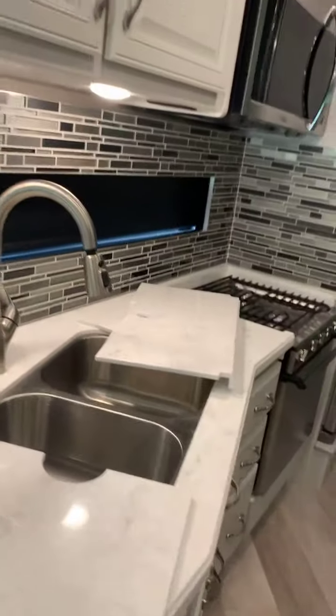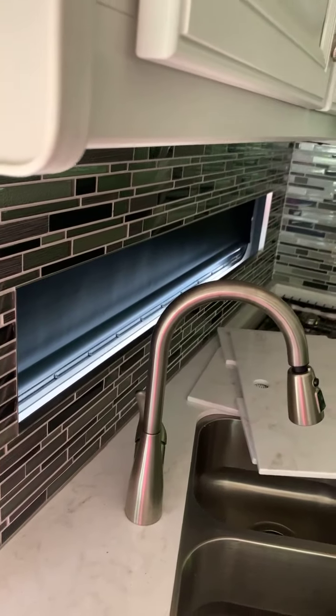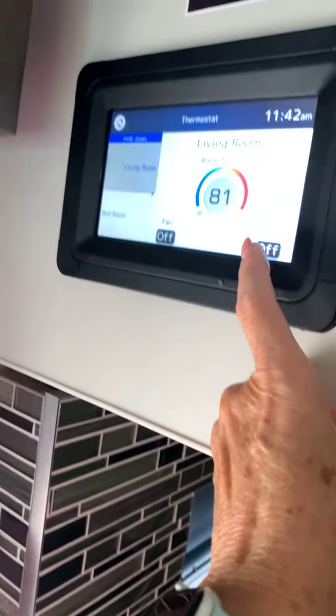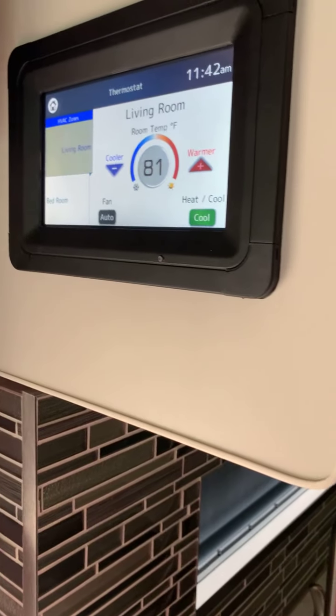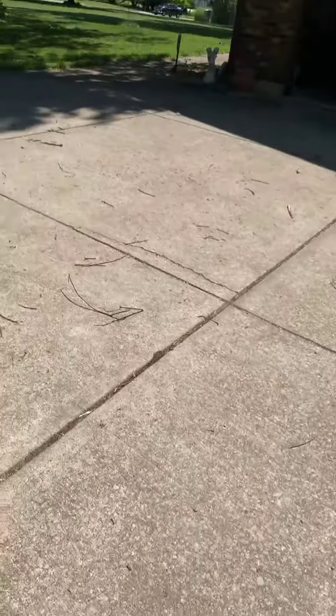Okay. Now I got to figure out how to get the front hood open so I can show you the motor. But we will go out and do that. I'm going to turn the lights off and turn the air back on. Living room. No, not the furnace. There. Get the air going. So, bear with me as I go out and we get the front open so I can show you the engine.